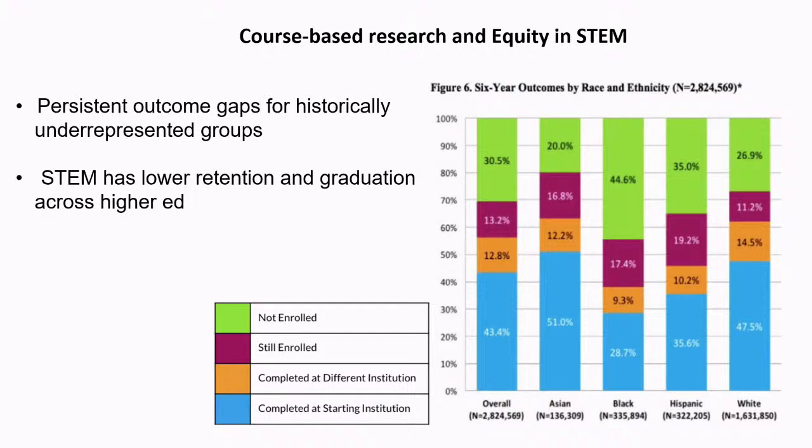Just another aspect of this problem is that STEM specifically, these are for all higher education, is generally going to have lower retention and graduation rates compared to other majors. Okay, so that's the problem. How does a CURE relate to that?